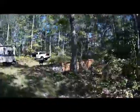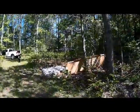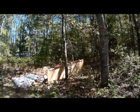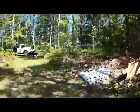I left this piece here because it's got a huge hinge on it, and I didn't have a hex head bolt socket set up here with me to take that out. So we'll take that out next time we're up, get that metal out.